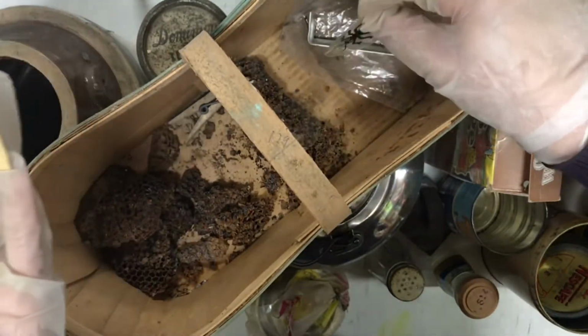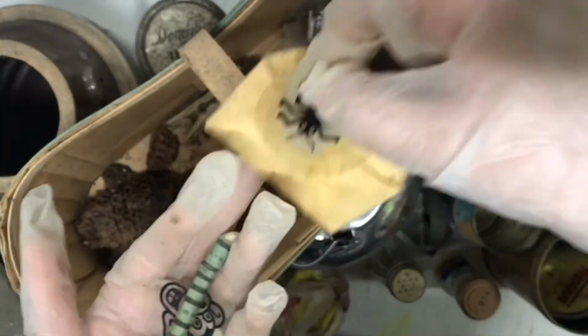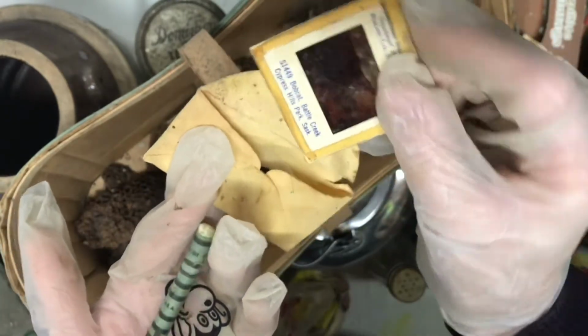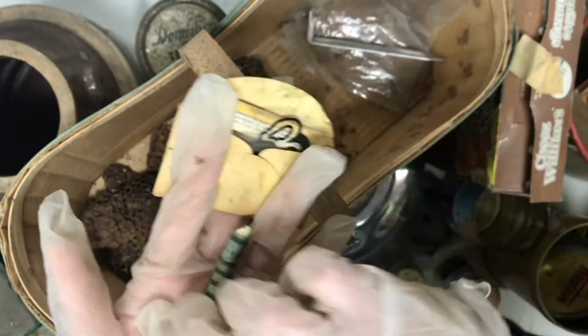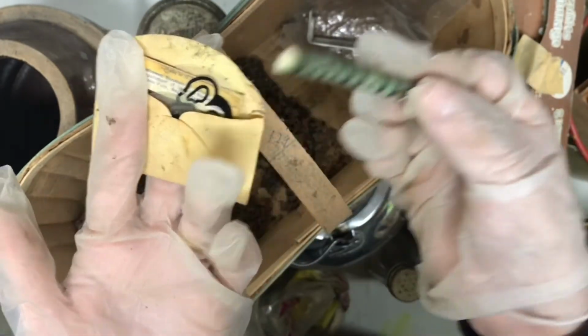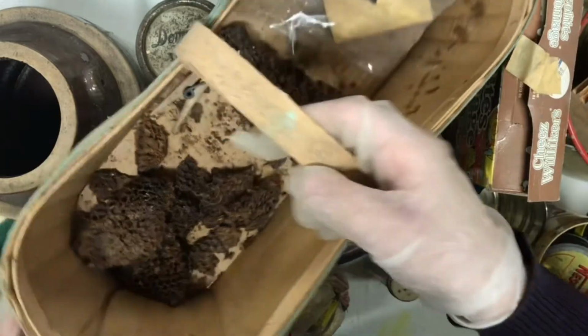Not sure what the beehives or the honeycombs have to do with any of that. Kind of odd. But that is what was in there. But this looks like probably the crayon that came with the set. And a clothespin.